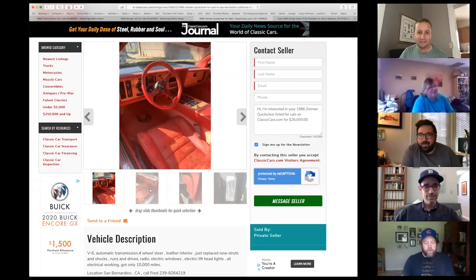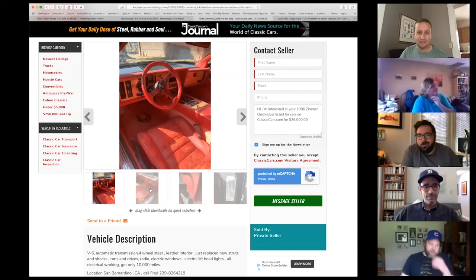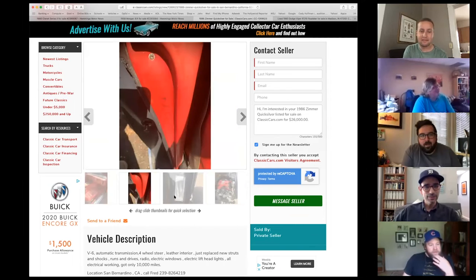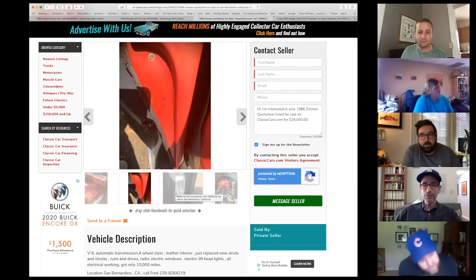That's right. And what's under the hood? Tornado proportions. Yeah, there's the Fiero interior with the gas tank and the big tunnel. I think that's signed by Zimmer. I can't believe we have two Zimmers today.